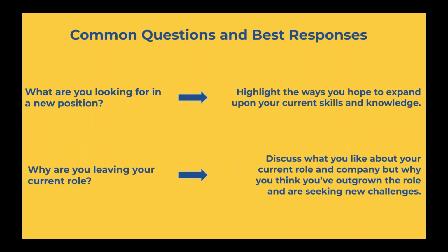So we'll do two more common questions and best responses. So the second to last is, what are you looking for in a new position? This might be something that comes later on in the interview, and this is where you would highlight the ways that you hope to expand upon your current knowledge and skills. So connect the dots of why this company is a natural next step for you.